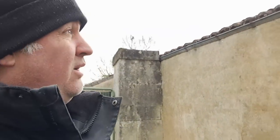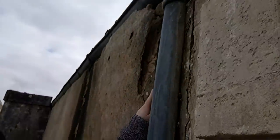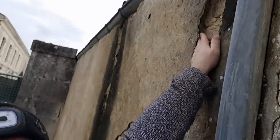There's a big amount of this render. If you look up there, that's gonna come off. Hopefully not me, that's going to come off very, very simply. Now, re-rendering is something that I need to wait a bit longer for, because nights are still down to zero here and may well be for the rest of February.